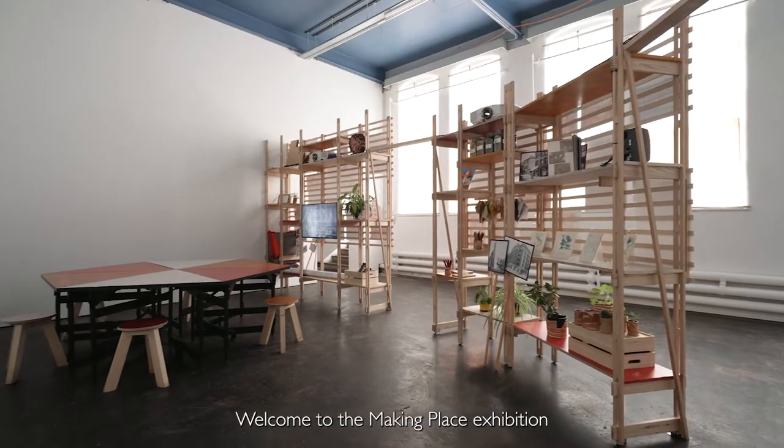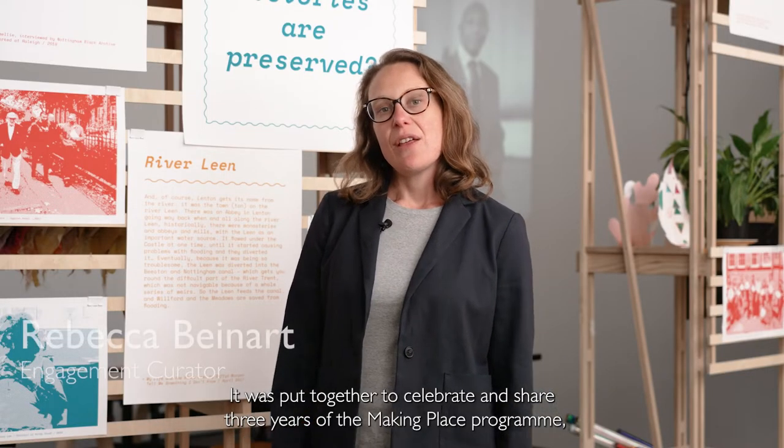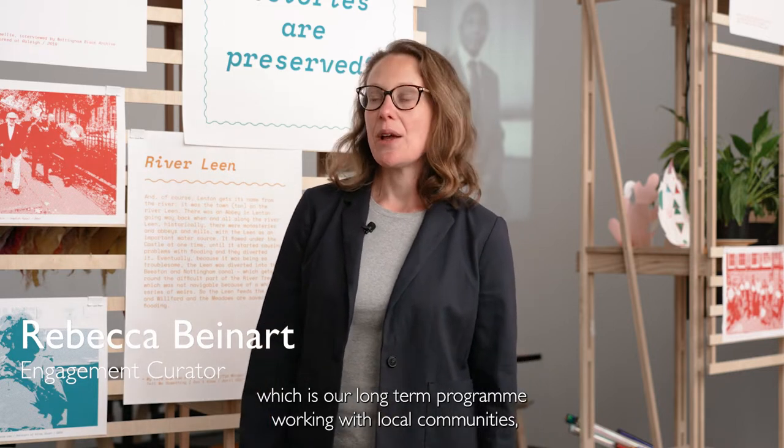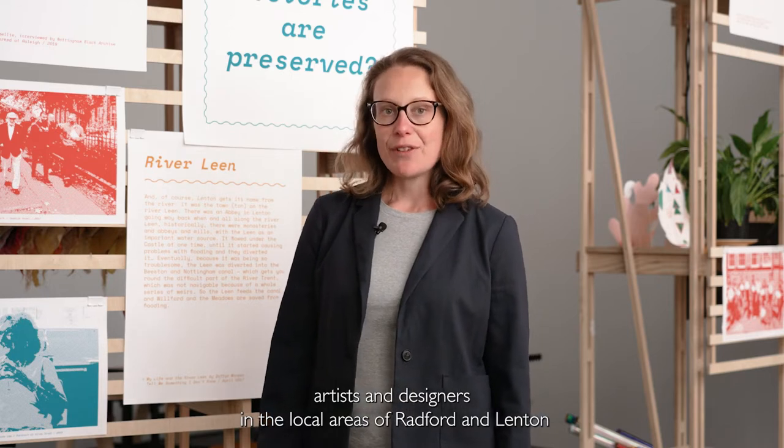Welcome to the Making Place exhibition. It was put together to celebrate and share 3 years of the Making Place programme, which is our long-term programme working with local communities, artists and designers in the local areas of Radford and Lenton.